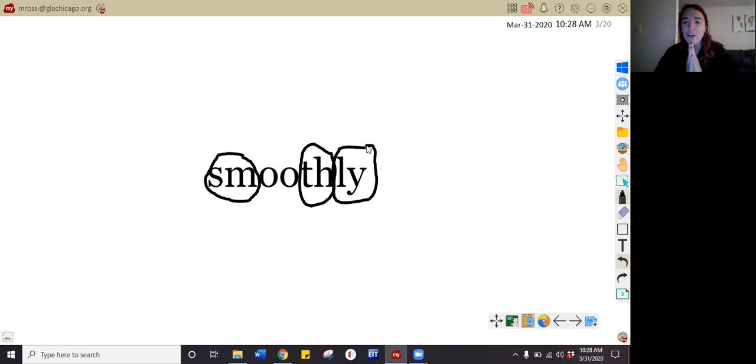And now in the middle of our word, we have something else. We have a vowel team. Remember, when two vowels go walking, the first one does the talking. Nice job. So you should see the vowel team O-O. Remember, O-O says ooh. Are we ready to read through the word?